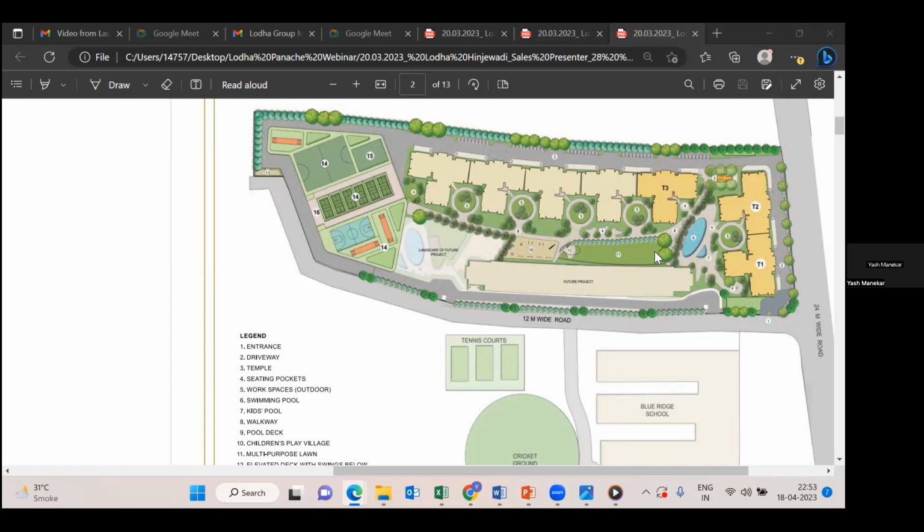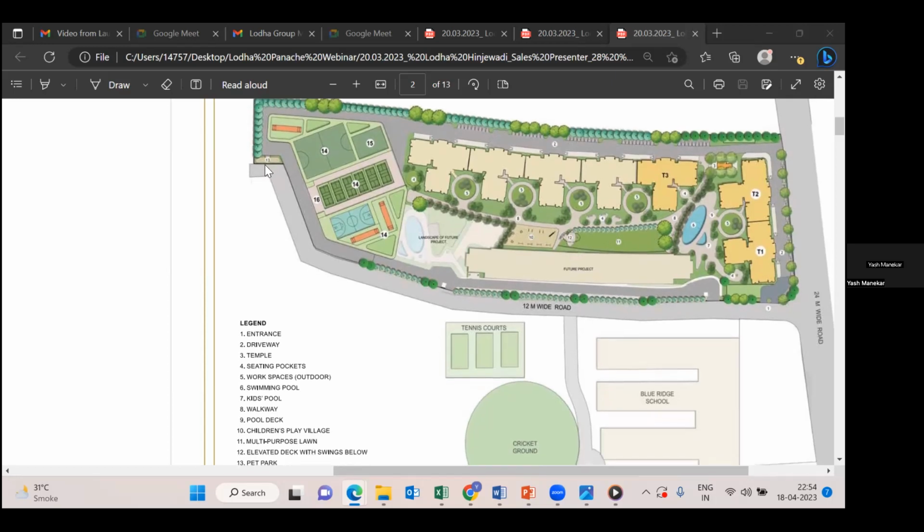At number 11, you can see this is the party lawn, or you can say the multi-purpose lawn. So if you have any function or a gathering of people, you can accommodate up to 150 to 200 people over here. Okay. At number 12, you have your elevated swing, again for kids. At 13, on the left extreme point, you have your dedicated space for your pets. Okay, so we have given a space for your pets to keep the premises clean. If you have pets, you can come and do their poop stop over here.